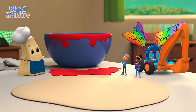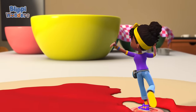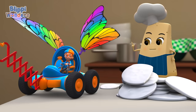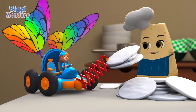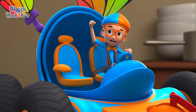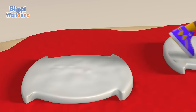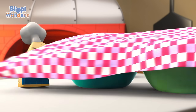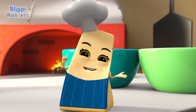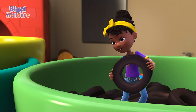Look out! The next step is to cover our stretched out dough in the sauce. All right. Woo! The next step is to put on the cheese. Huh? The sauce is hot lava. Now, it's my favorite part! Choosing toppings that you love to make the best pizza ever! How about mushrooms? Olives coming through!